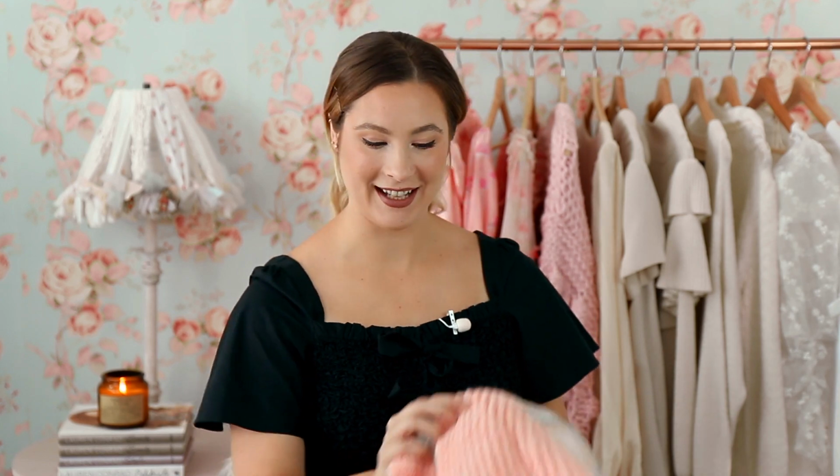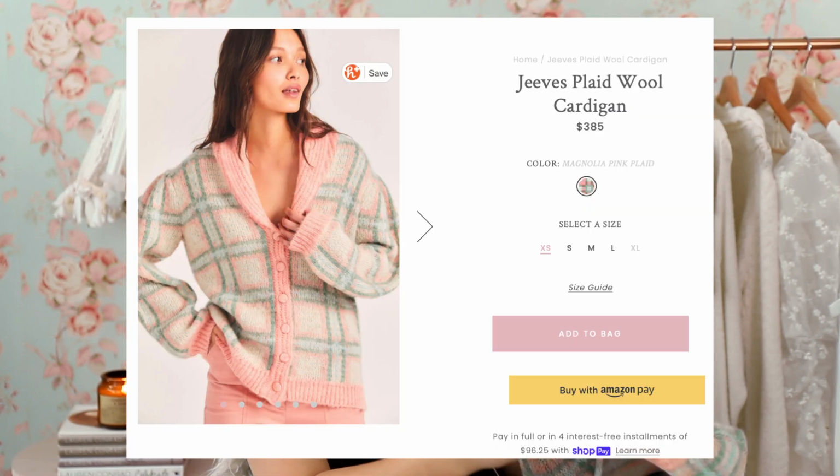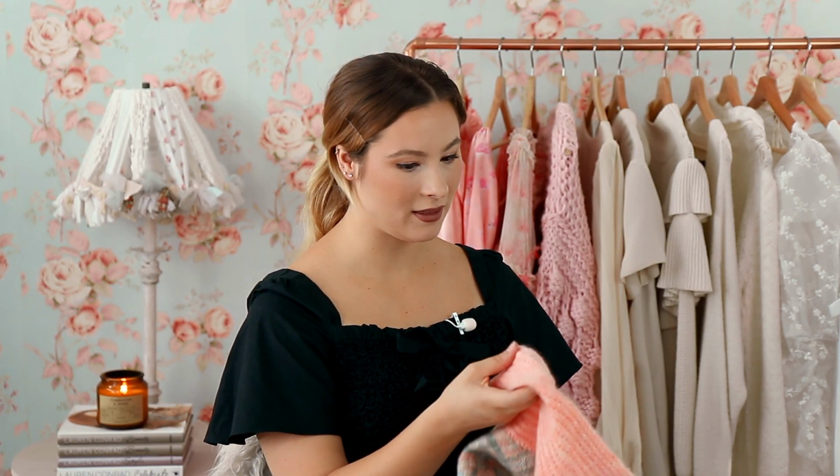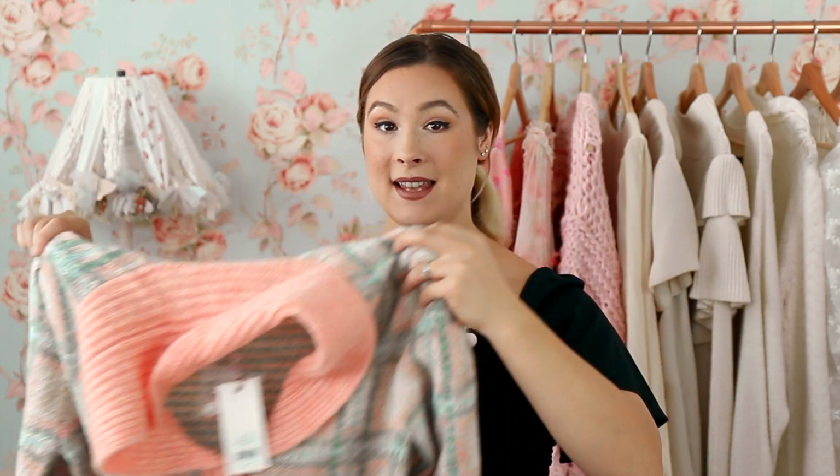I'm gonna do the cardigan next. This is the Jeeves cardigan. I love the name of it. It's so different. Oh my goodness, this is so soft. Oh, I want to wrap up in this. Okay, so this is a similar material to the plaid beret hat, and it's in the same pattern. It's so happy and bright and different for a fall piece.